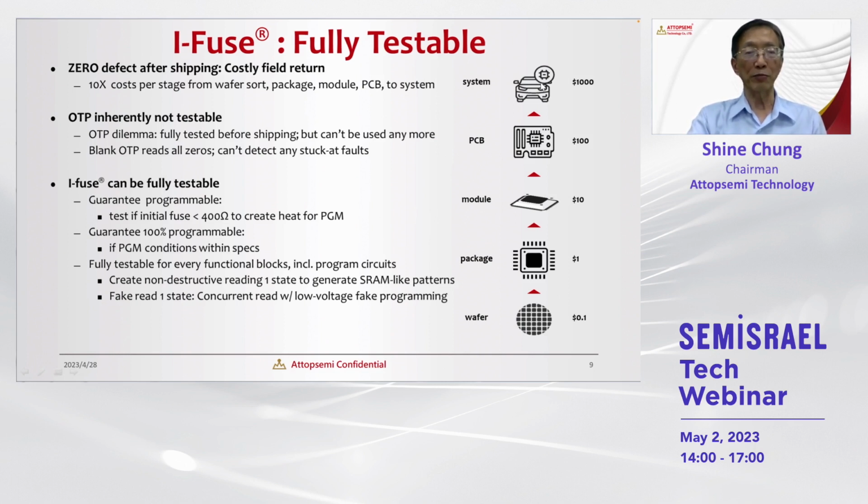And finally, there's another tricky part. One of our customers would like to have fully testable coverage for every functional block, including the OTP cell, OTP array, XY decoder, control logic, or even the program circuits. And we invented a very unique scheme to solve the problem.